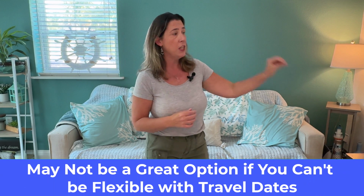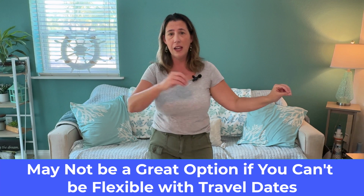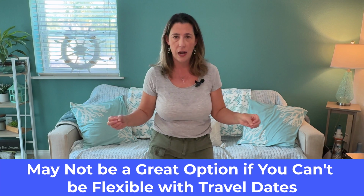For the bonus tip, and that is a little contradictory, booking last minute. Yeah, looking for those last minute deals. I know we're always saying book in advance, because you'll find some of the best deals in advance. But not only look to book your cruise at last minute, but if you did book that cruise in advance, look for last minute deals on upgrades.